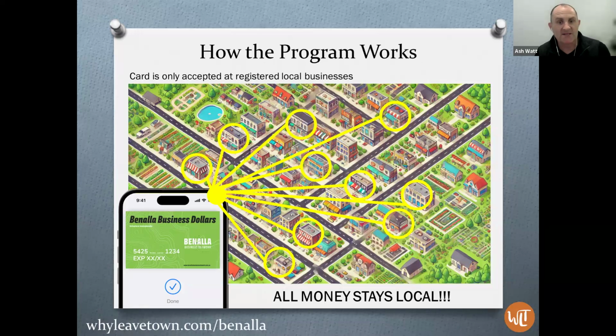Now, I did mention before that we've got around about 80 different programs across Australia. Each of those are set up individually. And so you can't purchase, for example, a Gunnedah card and then go use it in our Dubbo program and vice versa. So each program is its own unique program, and you can only spend the card in the participating businesses linked to that card.